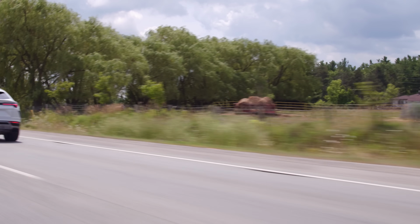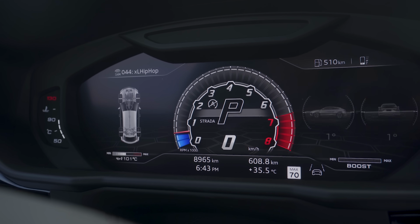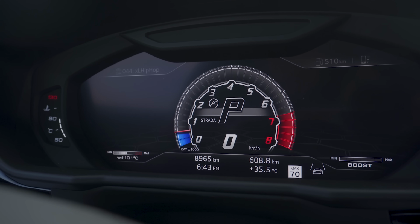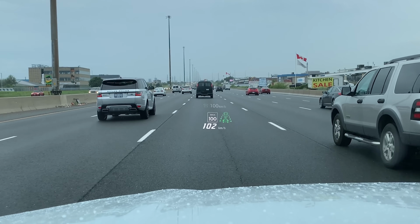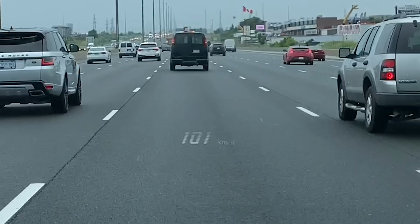And then what I also like with the gauges is we can click on this left menu button. We can get our lap times, lap stats, sports displays, or my favorite, reduce display. So when we click that, it gets rid of everything. All we have is our speed, our tach, and our gear. Oh, and also in the head-up display, when you're using lane keep assist and all that stuff, which works really well, just like the Audis do, it shows up very clearly in your head-up display. Yeah, it does, like you said, work very well.